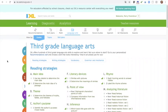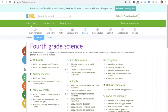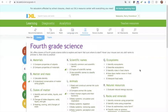The first way is actually how I demonstrated earlier. If you select the subject you would like your students to practice, and then you select the grade level you'd like to explore, you can find many different IXL skills for you to have your students work on.